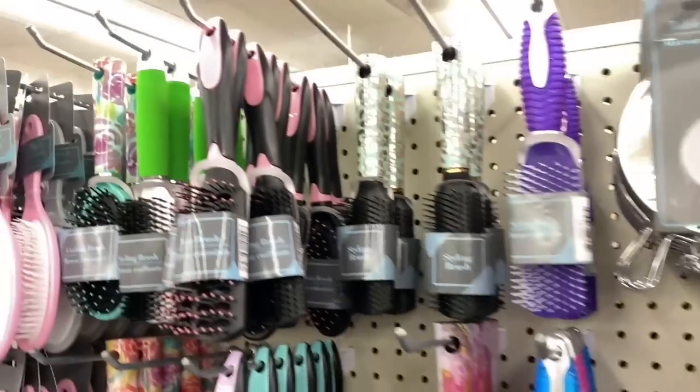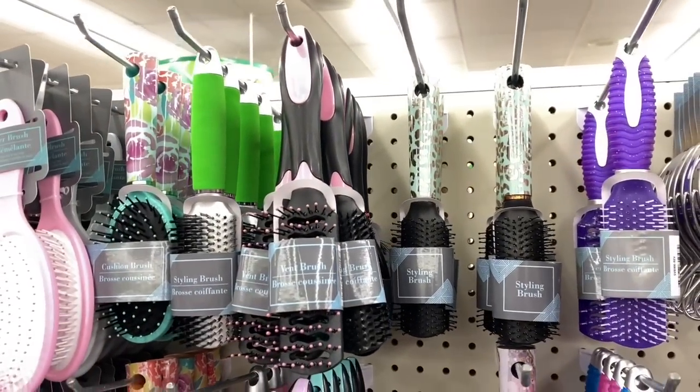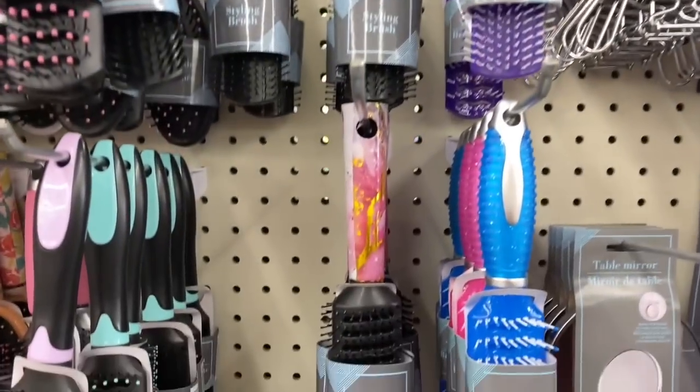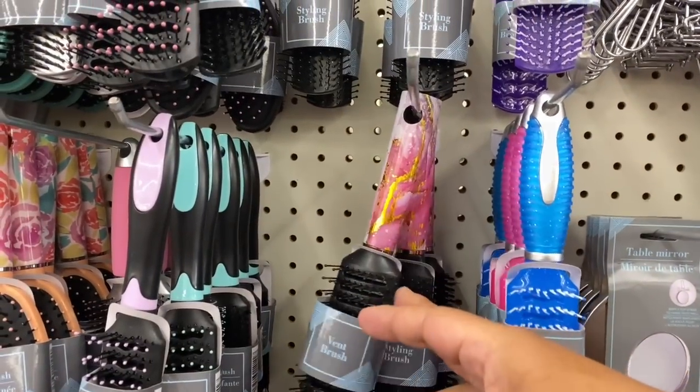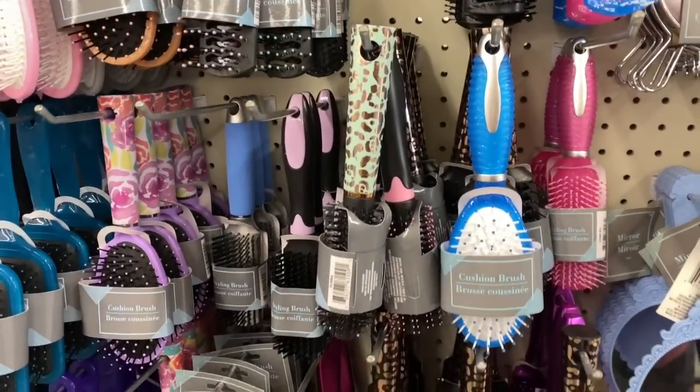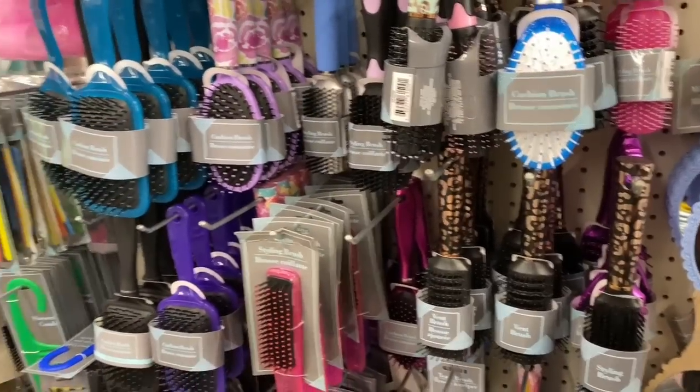And then these also caught my eye. These are cute little combs. I like that print. Very loud. And this one is very spacey looking. But yeah, they have tons of new hairbrushes. So if you guys are in need, they have tons of them here at Dollar Tree.